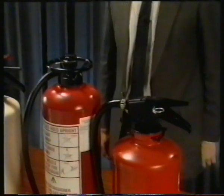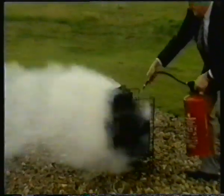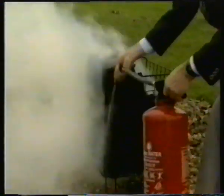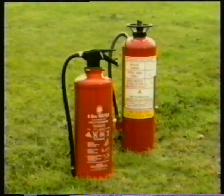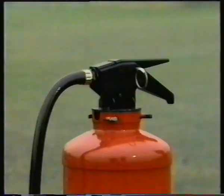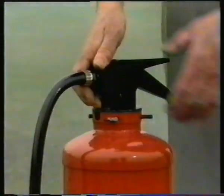Water extinguishers are coloured red and depend upon the cooling action of water to put out the fire. They should be used only on fires that involve solid, combustible materials, such as wood, paper, cloth, and the like. This modern extinguisher has a lever handle to operate and control the water jet, what may be called the squeeze type. Before the lever can be pressed, a safety pin has to be removed.